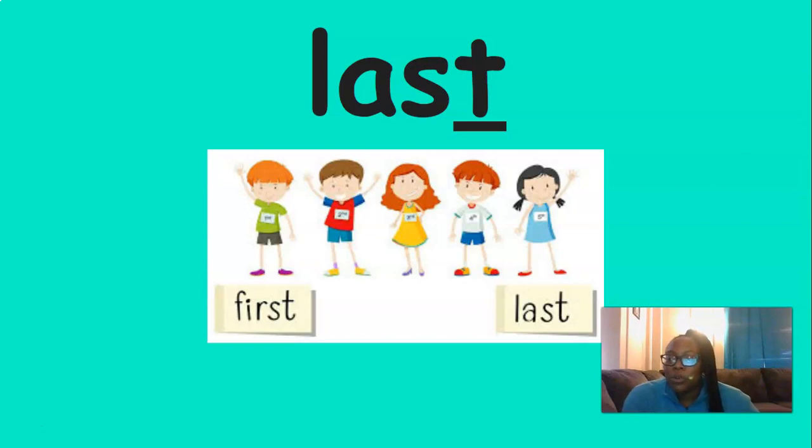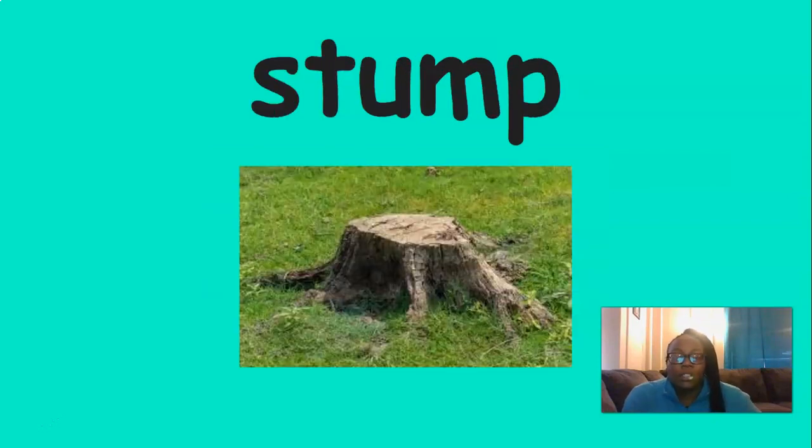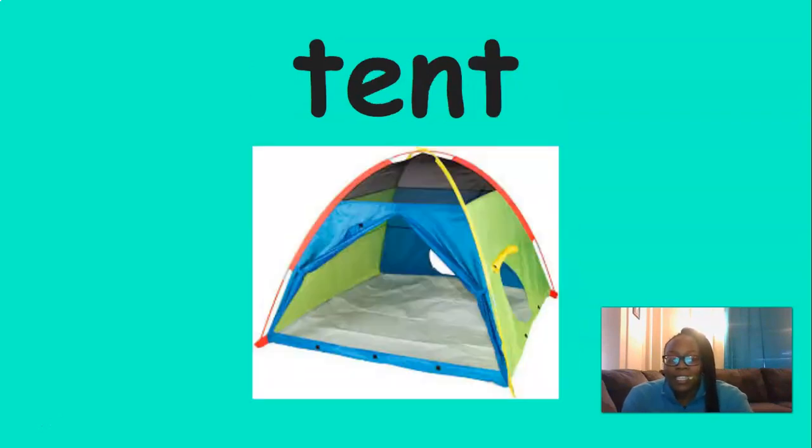Let's do another one. The part of a tree remaining when you cut it down is called the what? That's right, stump. Let's spell stump using sounds. S-T-U-M-P, stump. Very good. Let's do another one. When you go camping, you might sleep in a, that's right, a tent. Let's spell tent. T-E-N-T, tent. Very good.